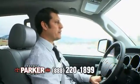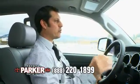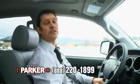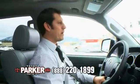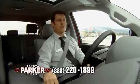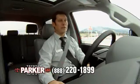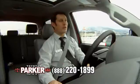Toyota spent many, many years at the drawing boards before they brought this body-style Tundra into production in 2007. Since 2007, 6 years in a row now, J.D. Power & Associates has rated this the #1 quality truck.